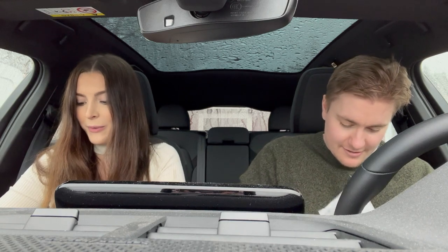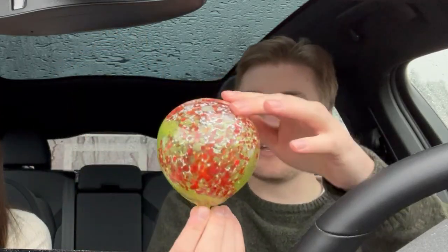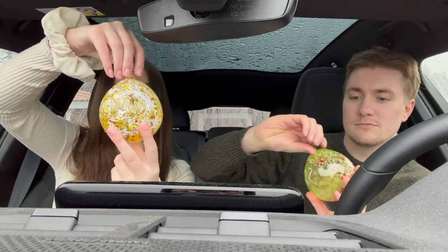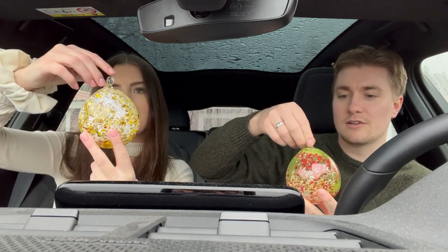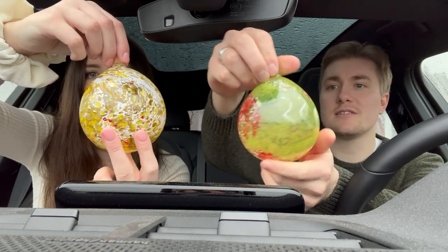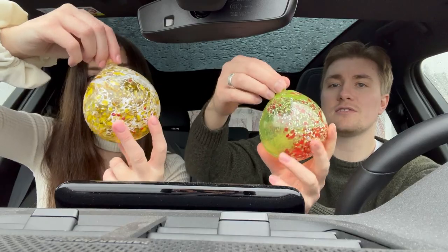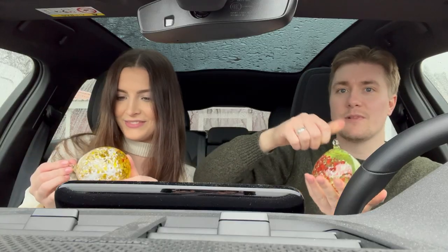Okay. Oh, wow! I think I blew mine too hard because it's come out a bit balloon shaped. So I went for my favourite colour, yellow, mixed in with white, and it's got speckles of red. Yeah, so I went for red and green, but the green is really like lime green, really light. I didn't expect it to be so light actually. I thought it was going to be a more Christmassy green. It's still pretty cool. I feel really precarious holding it like this. Same. I'm gonna smash it.